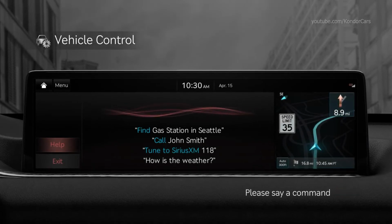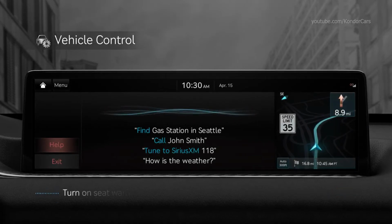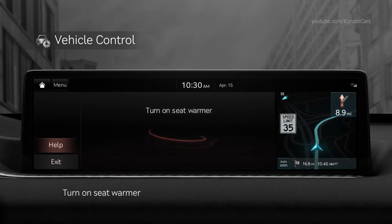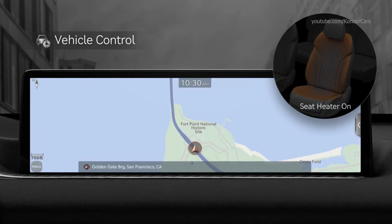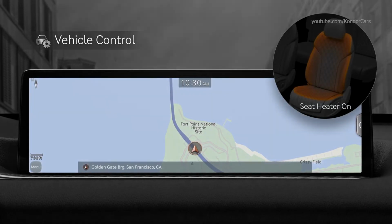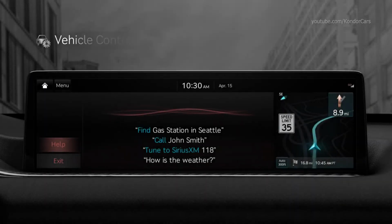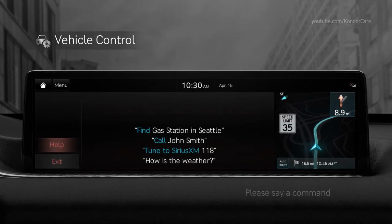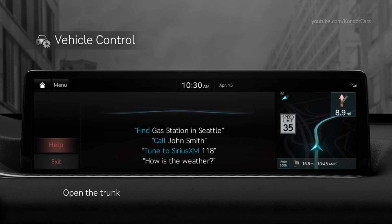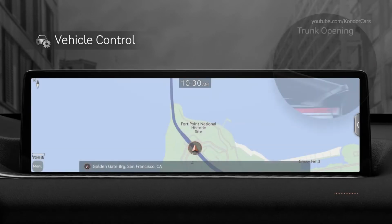Please say a command. Turn on seat warmer. Turning on the driver seat warmer. Please say a command. Open the trunk. Opening the trunk.